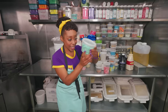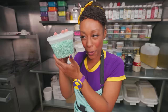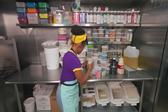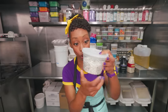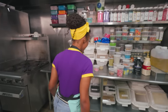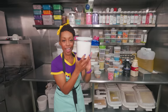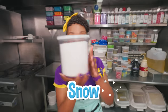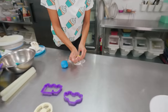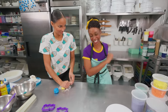Oh, look at this. Kind of look like mermaid tails. Cool. I'd like some of those, please. And check it out. These are metallic. Some of those. And oh, look. This kind of looks like snow. That's pretty neat, too. I just washed my hands, I have my embellishments, and I'm ready to start.